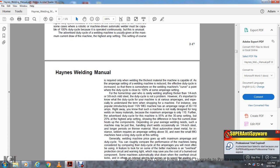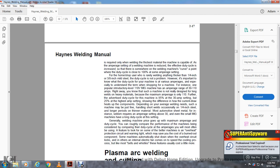For instance, one popular introductory 110-volt MIG welding machine has an amperage range of 30 to 110 amps. Right away you know the machine is not designed for welding heavy material because of the maximum amperage of 110. The advertised duty cycle for the machine is 95% at the 30 amp setting and 25% at the high amp setting, showing how the current draw heats up the components. Depending on the average welding needs, such a machine may do just fine handling short welds occasionally on quarter inch steel. For long periods on thinner material, such as most automotive sheet metal, which seldom requires an amperage setting above 30, the average MIG welder has long duty cycles at that setting.